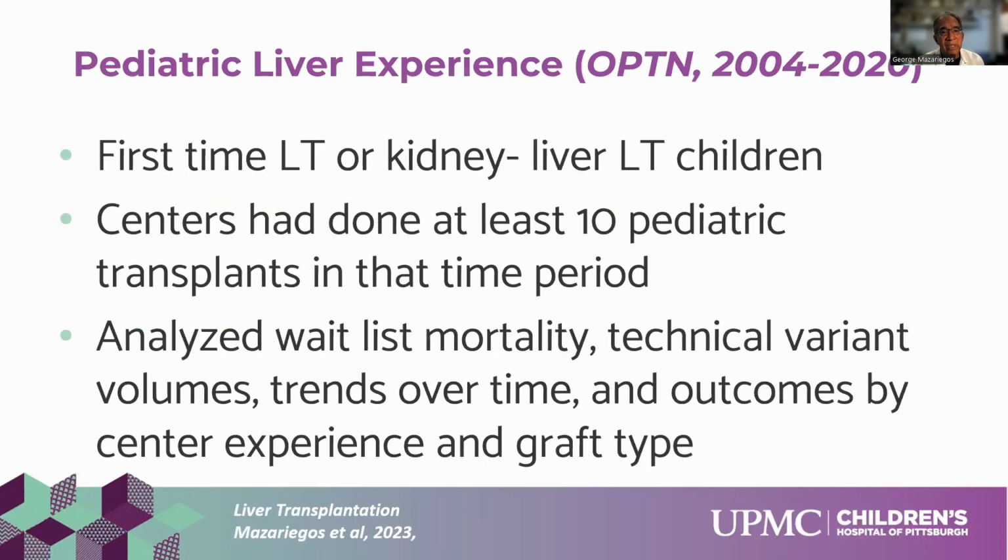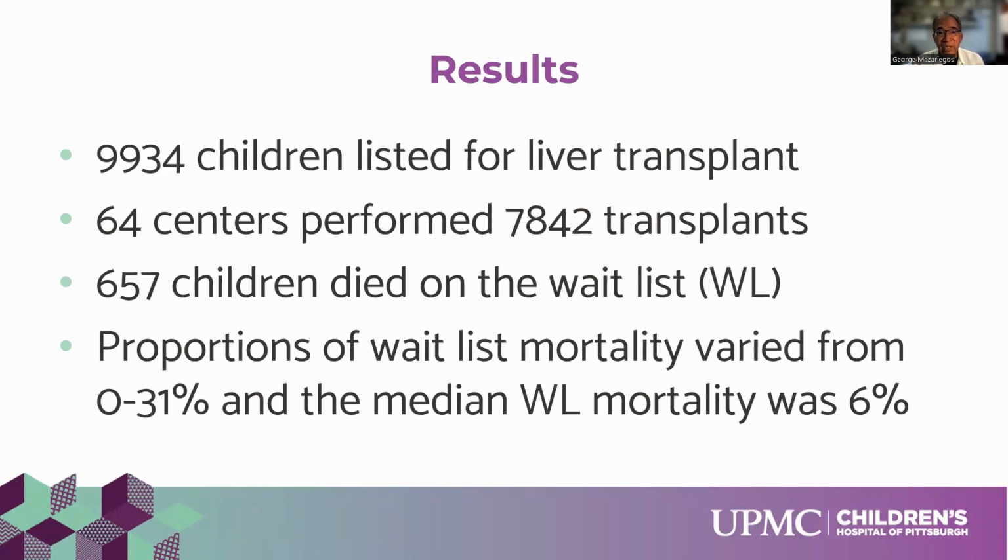In order to do that, myself and colleagues from the Starzl network published last year an analysis of the OPTN data over 15 years for children who were listed for liver transplant in the United States in centers that had done at least 10 pediatric transplants over that time period. We looked at the waitlist mortality. We looked at how often they used technical variant grafts, defined as either splits or living donors, and what the outcomes were over time. In this analysis, we looked at almost 10,000 children, and 64 centers performed almost 8,000 transplants. But in this analysis, over 650 children died on the waitlist. And the proportions, sadly, of waitlist mortality varied from very low to 31%.